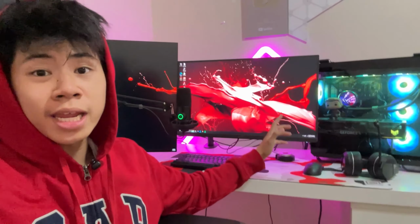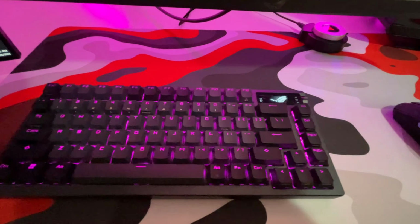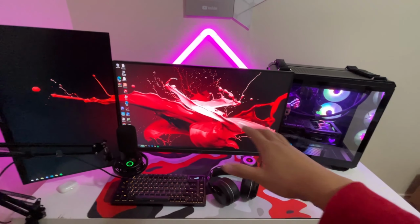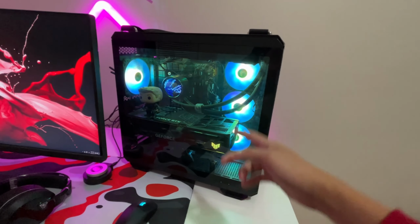This is my dream gaming setup. This setup is absolutely crazy, but we're gonna be starting off at the PC.